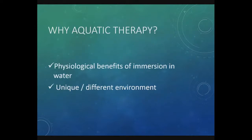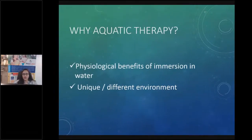So why do we want to do aquatic therapy? There are so many therapies available already for these children. What extra or additional benefit is aquatic therapy going to provide? There are two parts to it. First is the physiological benefit of immersion in water. What does that mean? When we are immersed in water at different depths, waist level, chest level, neck level, our body experiences certain things. There is a change in some chemicals, release of some chemicals in our body, which helps in reducing the symptoms of autism, or which helps in the pathology or the disease-causing processes that are going on in the body of these children with autism. And the second thing is it provides a unique and different environment.